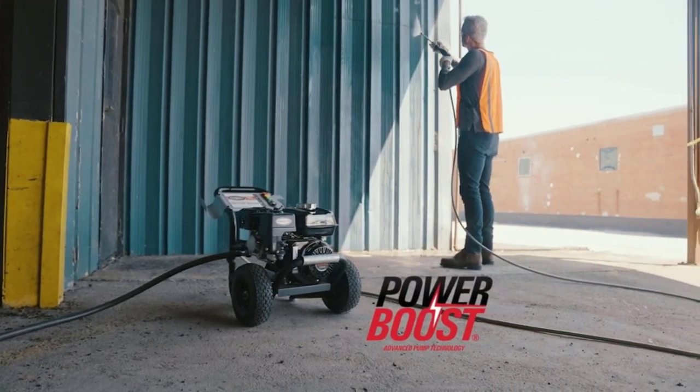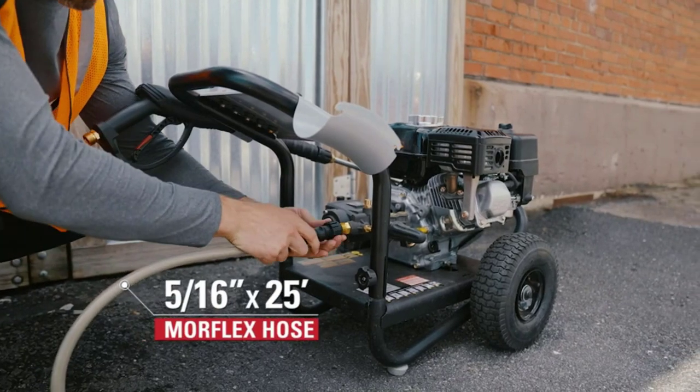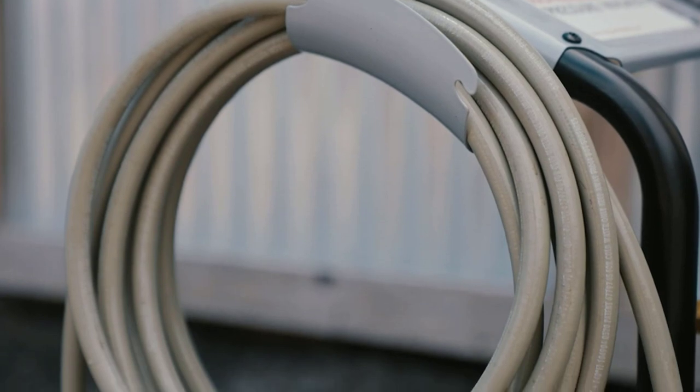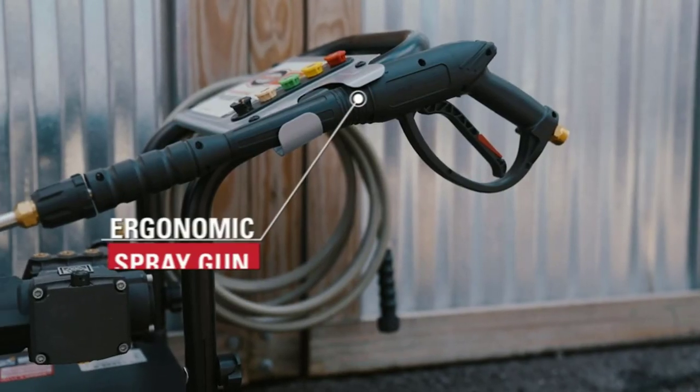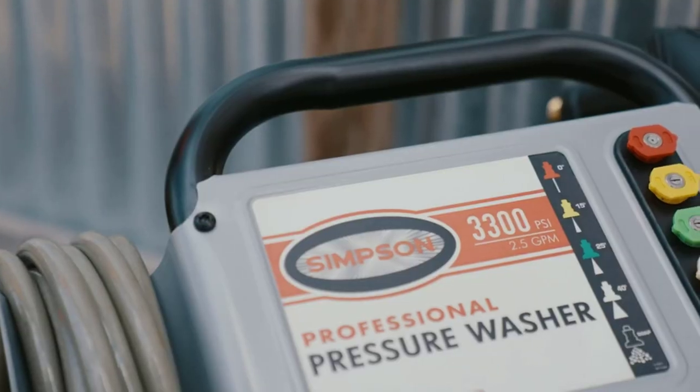Includes quality Simpson accessories. More Flex 5/16-inch x 25-foot high-pressure hose is kink and abrasion-resistant. 5 quick connect nozzle tips: 0 degrees, 15 degrees, 25 degrees, 40 degrees and soap. Ergonomic spray gun, 16-inch steel wand lance.